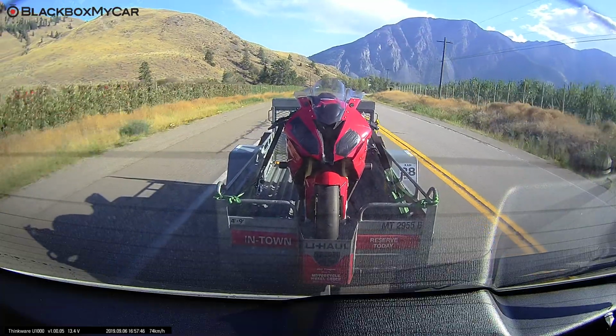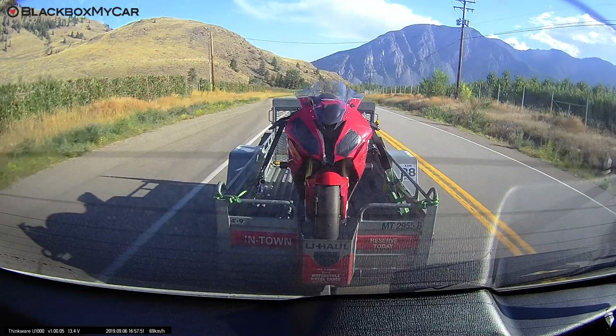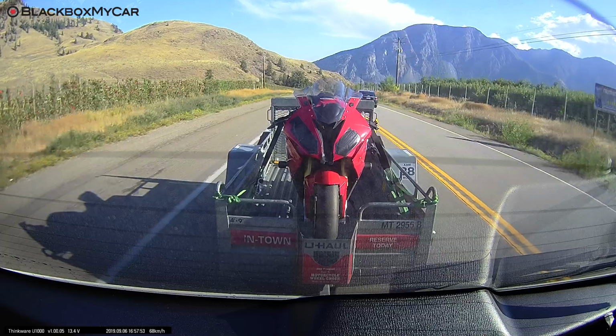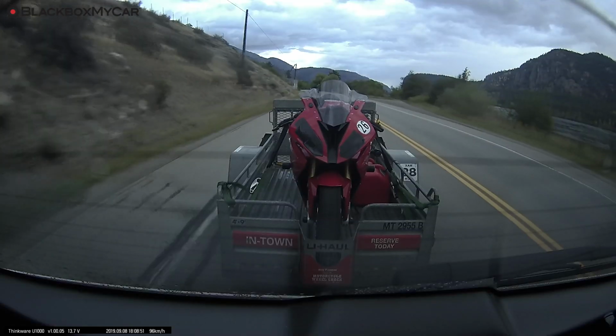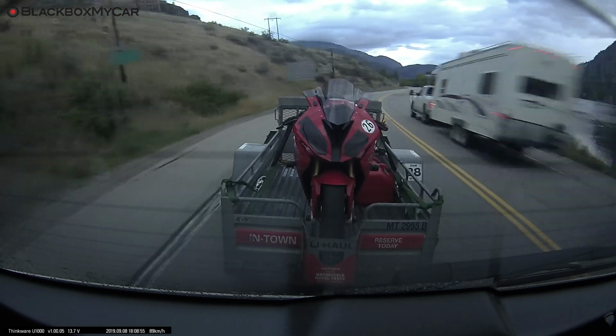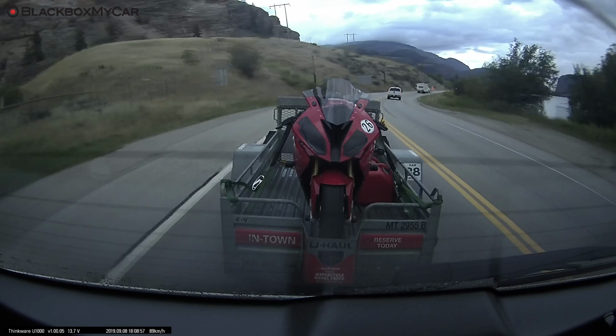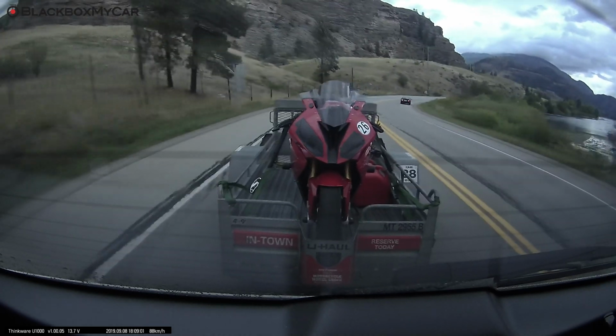THINKWARE is the first manufacturer to push out a 2K QHD rear camera. The other 4K dashcams currently on the market, the BlackVUE DR900S 2CH and the Viofo A129 Pro Dual, only come with a full HD rear camera. In other words, the U1000 is currently the highest resolution 2-channel dashcam system on the market.